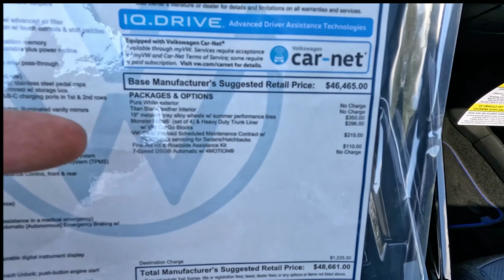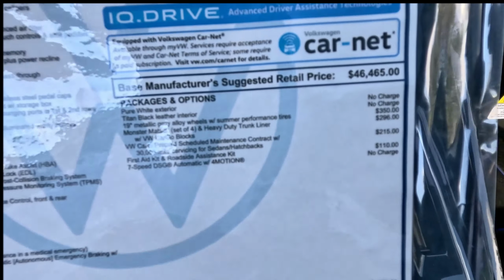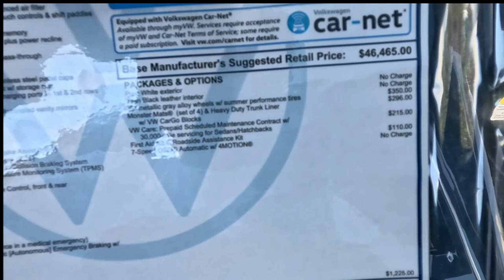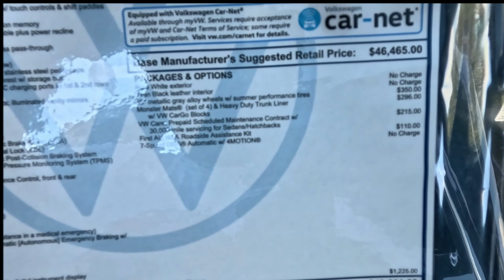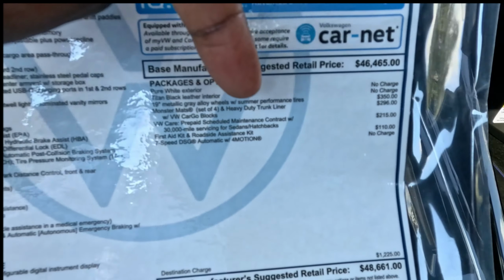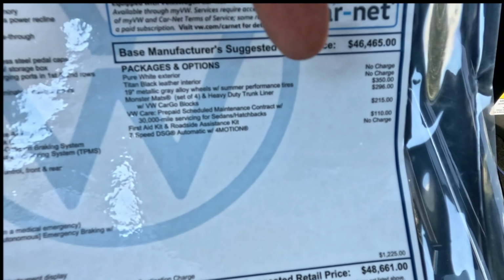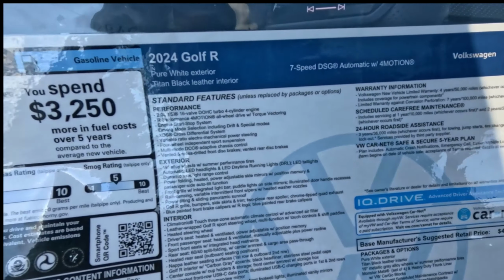How do we get there? The pure white exterior and the Titan black leather interior, no charge. That is free. You have the 19-inch metallic gray alloy wheels with summer performance tires, $350 for that. The monster mat for the floor mats and cargo mat, $296 for that. The VW Care prepaid scheduled maintenance contract, $215 for that. And then you have the first aid roadside assistance kit, $110 for that. Other than that, everything you see here is standard.